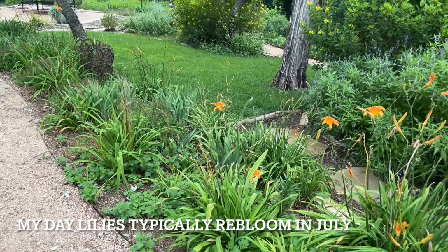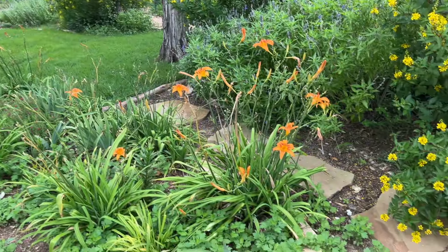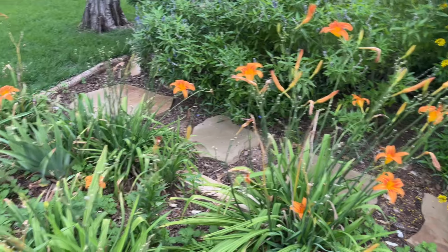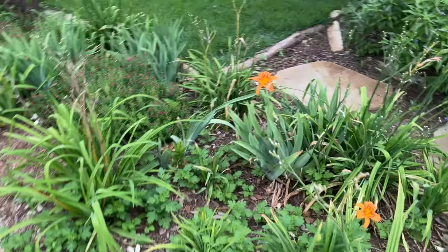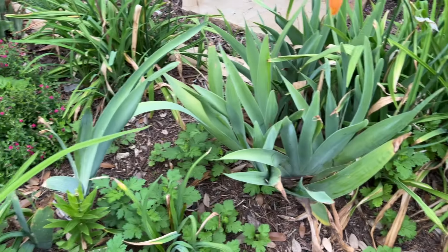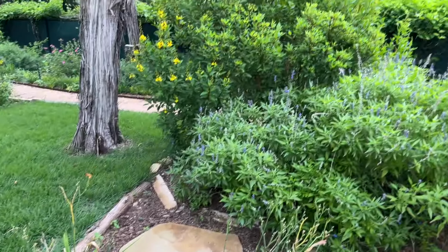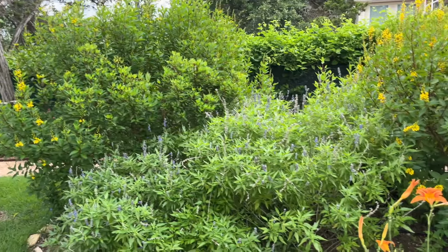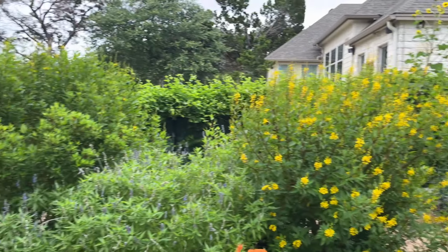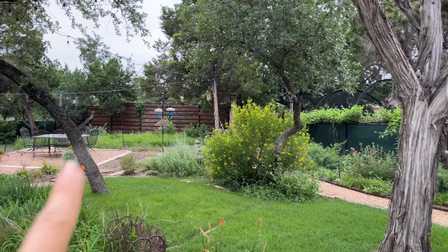And mine are reblooming, so it won't be long, and they will put out another flush of daylilies. But these are so pretty, and I have really enjoyed them through the month of May. And then my iris, they were more of a February thing. So no more flowers from the iris, but they were really pretty in the early spring. But here's another look at Thryallis and the blue salvia or purple salvia. Isn't that gorgeous? And I have another stand of it over here with some of the Russian sage.